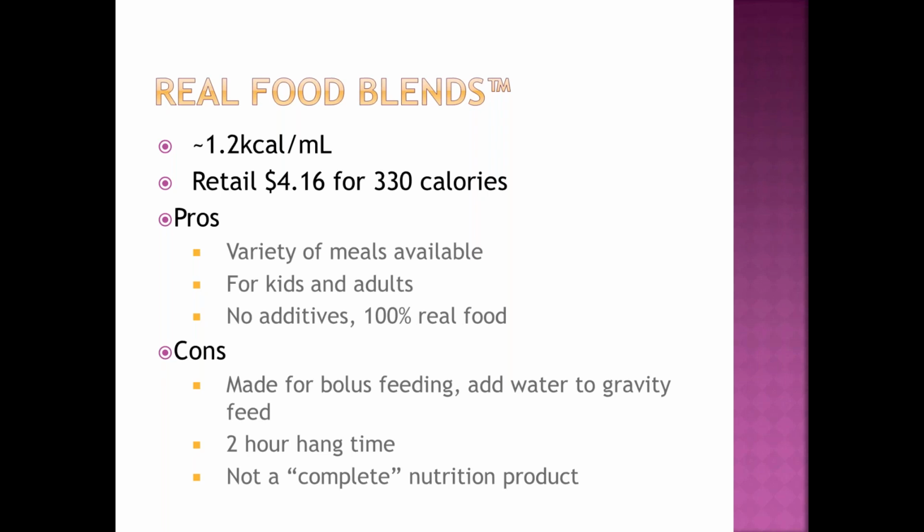So starting with real food blends, you can see some of the specs here, but I'll just point out a couple of the main points. When looking at real food blends, they're meant for both kids and adults, but it's just food. It doesn't have any vitamins or minerals added to it, so it's not considered a, quote, complete nutrition product. However, if my child was eating salmon and oats and veggies for dinner, I'm not sure that I wouldn't consider that complete. And so I think that can be taken per clinician's experience.